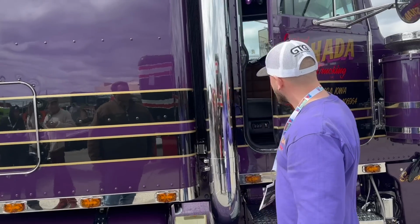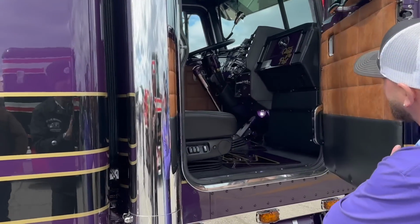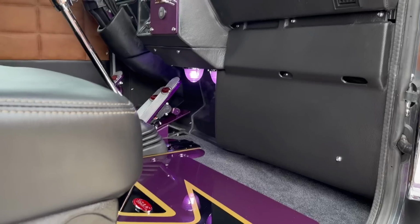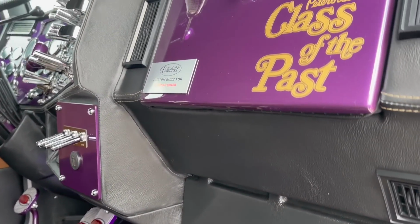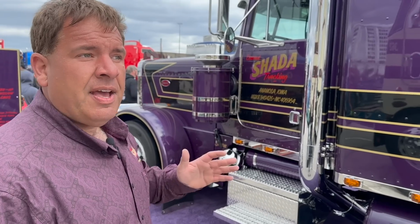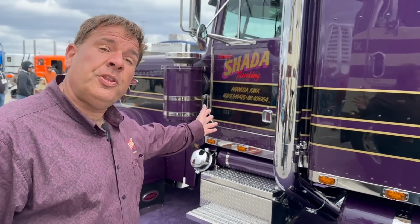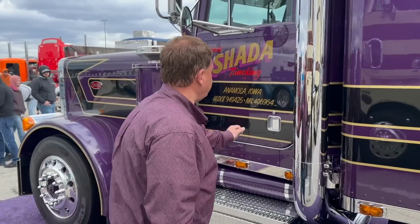Tell us a little bit about the dash. I found a new old stock 3-panel, like I said, my favorite dash. I know a lot of people are on the Corvette dash of the 359s, but my pride and joy was the old 3-panel dash. I'll open the door, let you take a look. Let's take a peek, yeah.